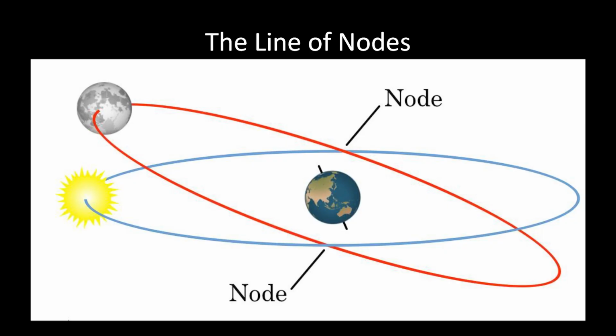It's called the line of nodes. The whole issue is that the moon does not orbit around the Earth in the same plane in which we see the sun travel through our sky. If the moon did orbit in that same plane, then every new moon we would have a solar eclipse somewhere on the planet, and every full moon we would have a lunar eclipse.